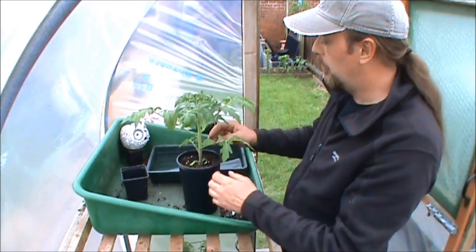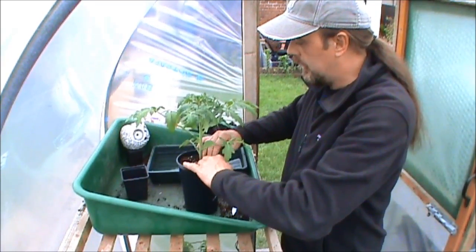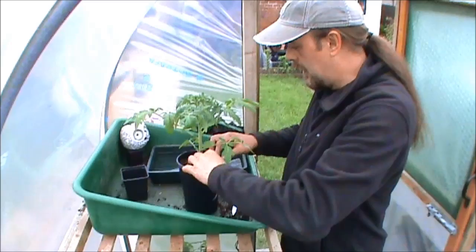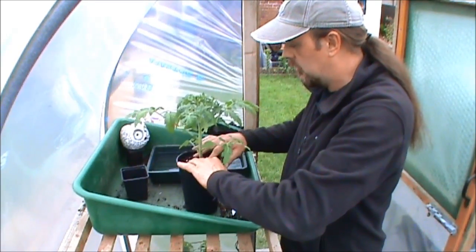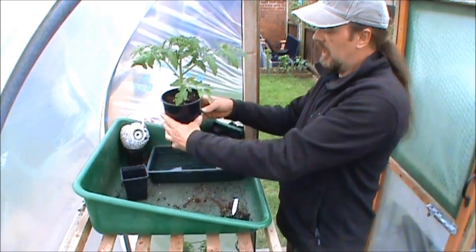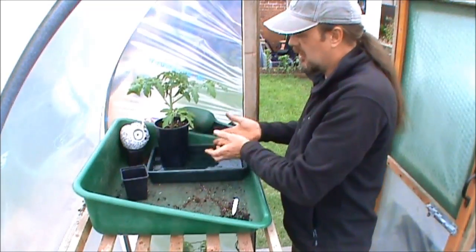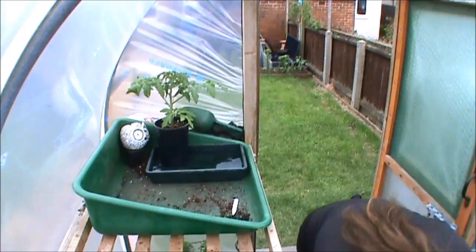It's proper sturdy. So I've been putting them outside to let the wind rattle them about. So you don't want a weak, leggy plant, because it's just going to get blown over. But in some water, we're just going to get it completely soaked right the way through.